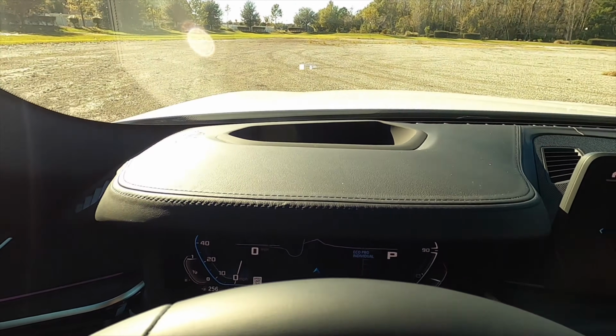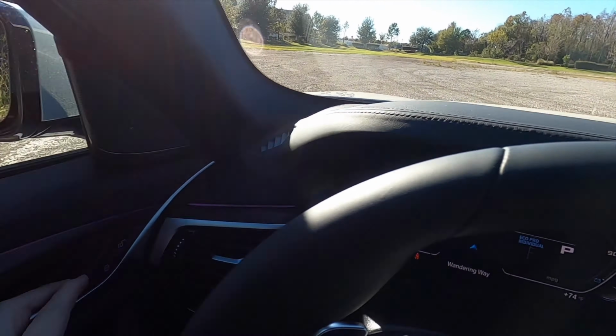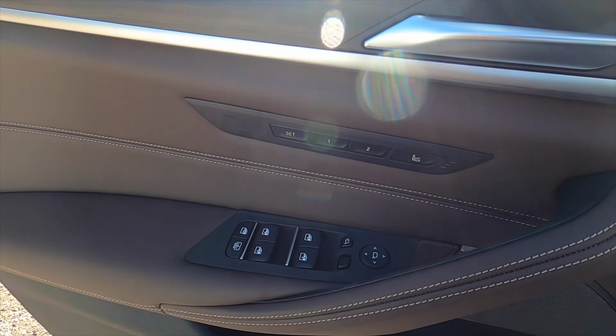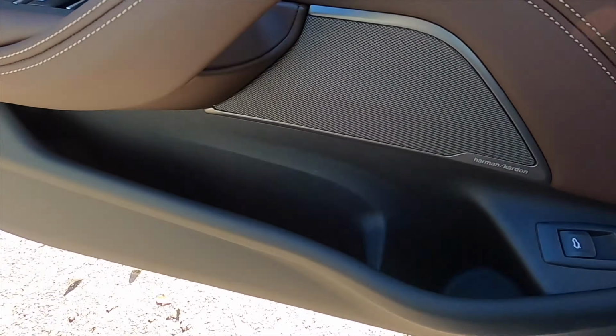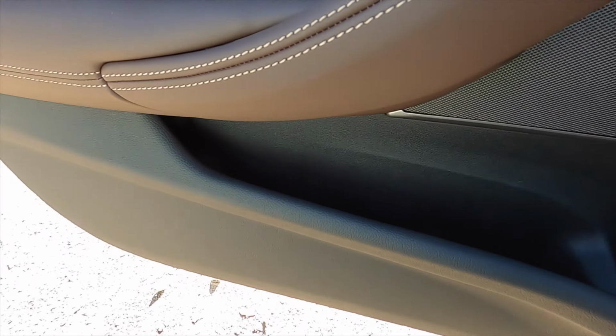Heads-up display, and the dash gives a nice little pattern, and it tapers into the center, going into your upgraded Harman Kardon sound system, ambient lighting, and the wood inlays with the satin aluminum. Memory for both the passenger and driver, one touch up and down for all the windows. It's pretty soft for your elbows with the contrast stitching, more of the Harman Kardon, and a deep storage pocket. Just tapers off towards the back.